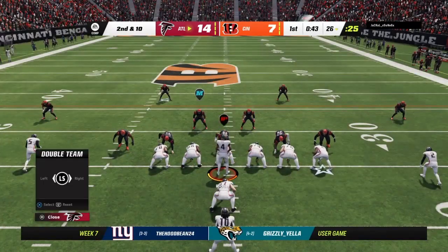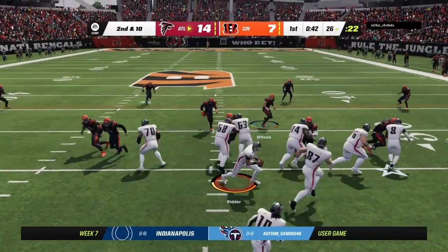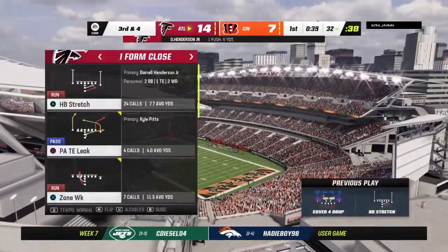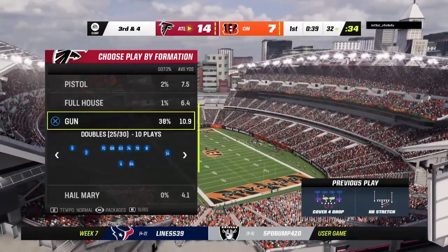So after the incompletion on first, now 2nd and 10. First carry now for the Memphis man, Darrell Henderson. And he'll be out of bounds across the 30-yard line. They get 6. That'll leave them with 3rd and 4.